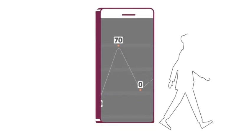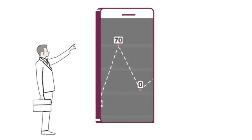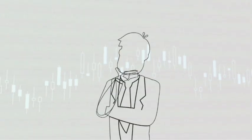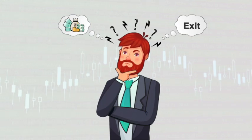Should you exit from the trade and happily take all the profits? Or should you stay in the trade and enjoy further profits? What if you hold on for more profits and the stock reverses? These questions tend to trouble the mind of a trader, and ultimately he decides to exit from the position only to see the stock skyrocketing after his exit.